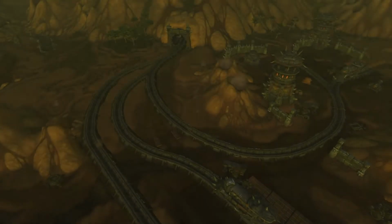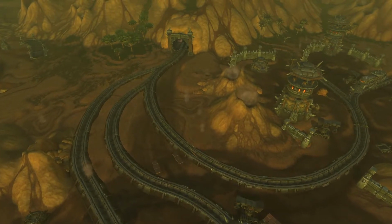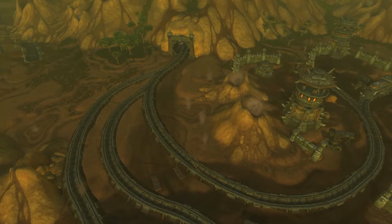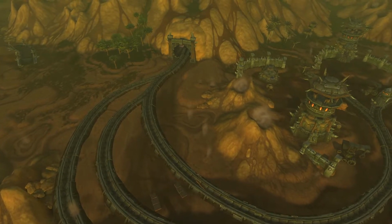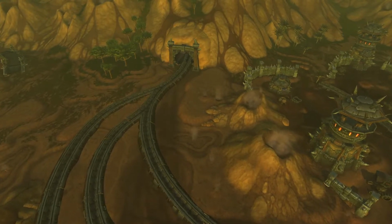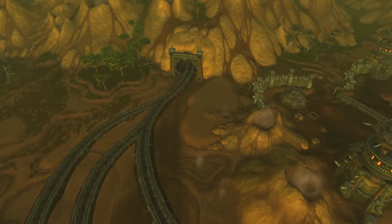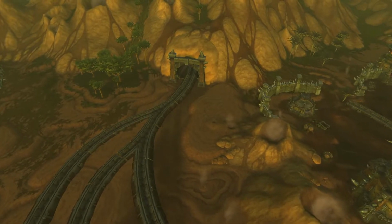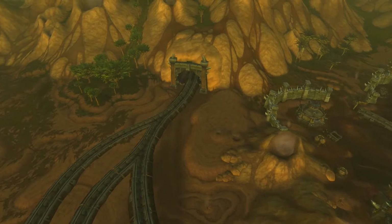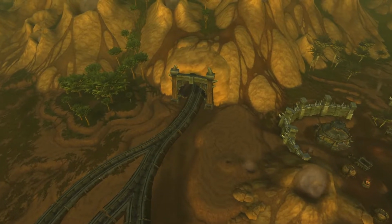So for number 3, this map is based off, have you guessed it, a recreation of Alpha Gorgrond. There's a reason why it's number 3: this map is absolutely gorgeous. Not only that, but Alpha Gorgrond is probably one of the greatest zones ever constructed, and probably would have been one of the coolest zones ever in the game.